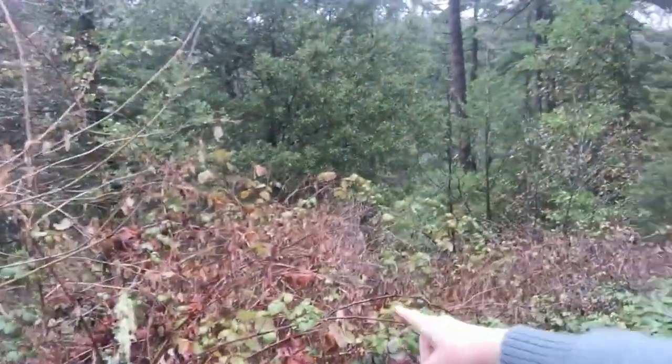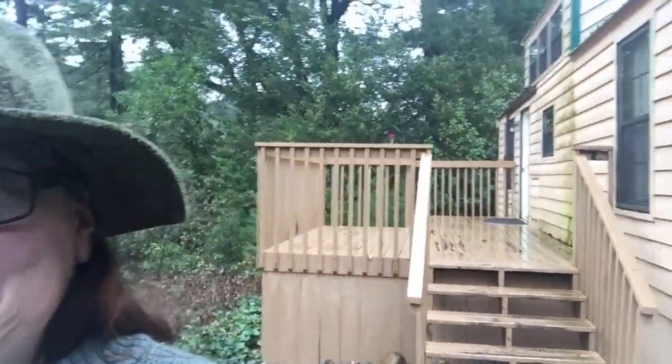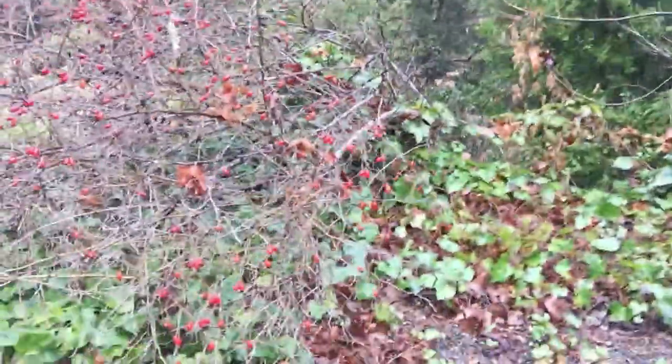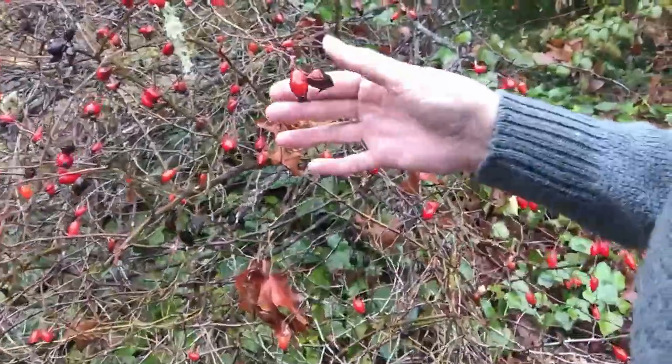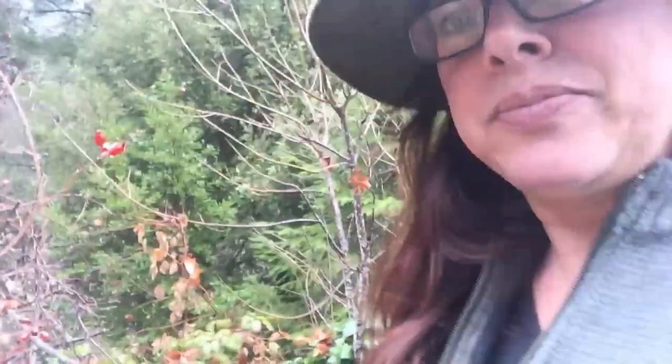Let's see, I could give you a little bit of a walk around the place. We have blackberry bushes that need to be thinned out, but I am looking forward to making some wonderful blackberry jam or pies. There's my little place right there. Needs some work, and we will be doing a paint job on that fairly soon. I'm not sure what type of bush this is, but look at how gorgeous the color is. So, it's pretty cool.